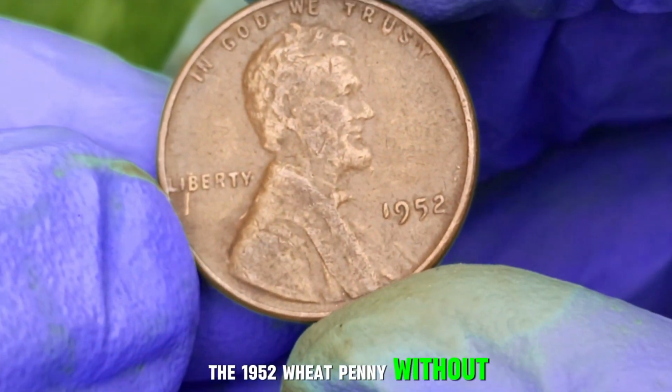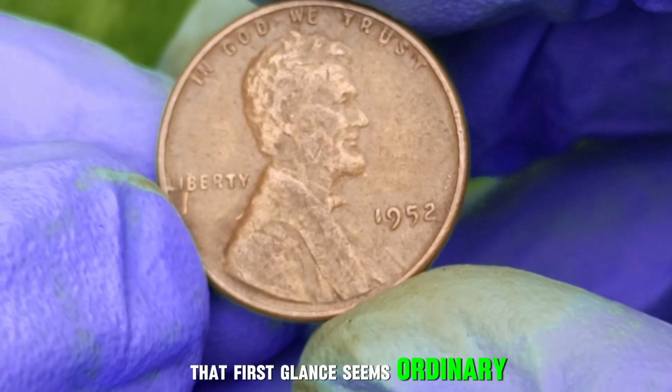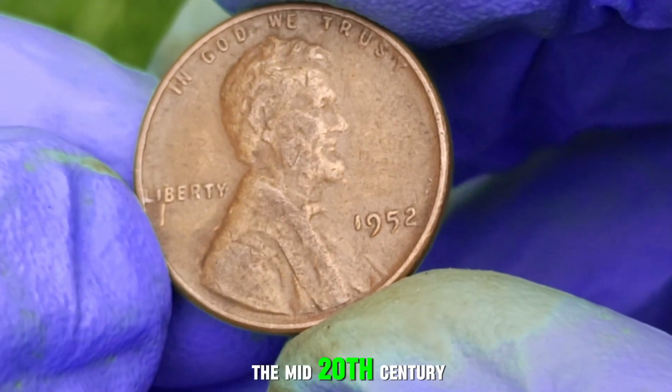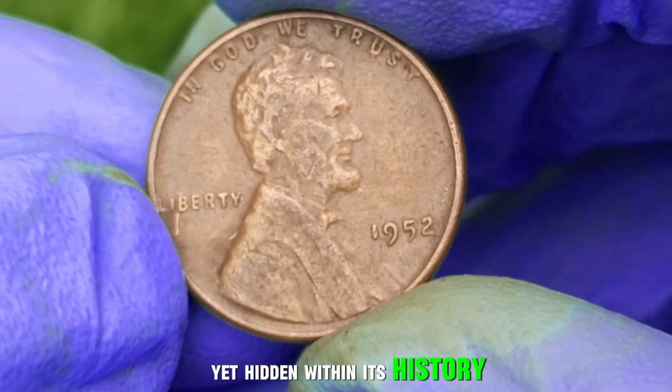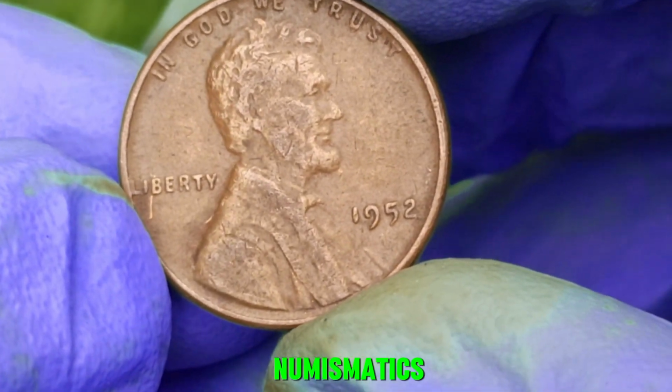Next up, the 1952 wheat penny without a mint mark is one of those coins that at first glance seems ordinary, just another copper cent from the mid-20th century. Yet hidden within its history, design, and production are elements that elevate it into the realm of numismatic legend.